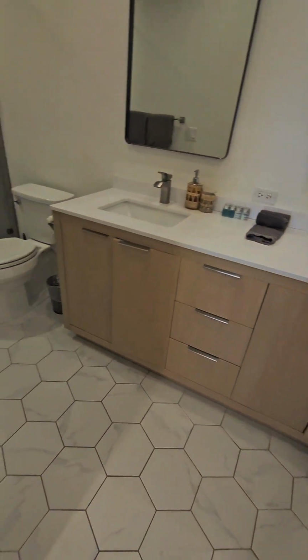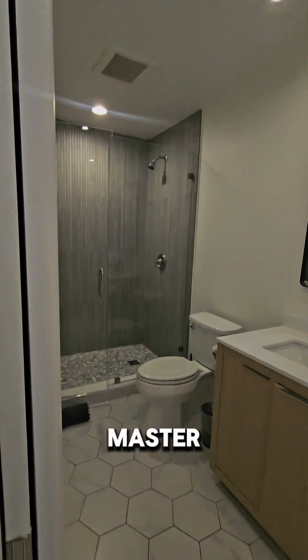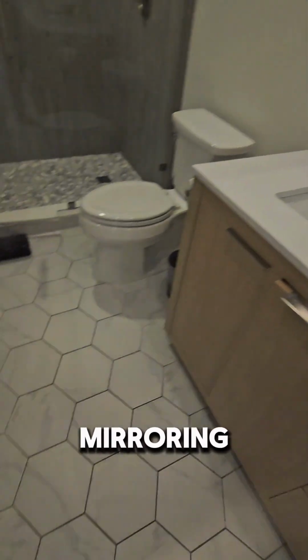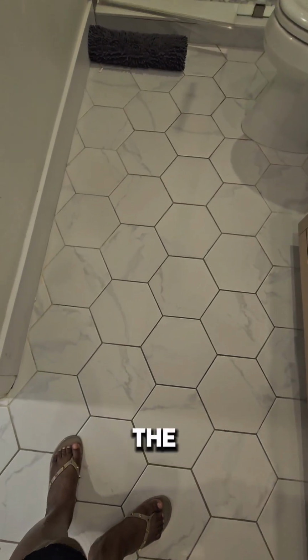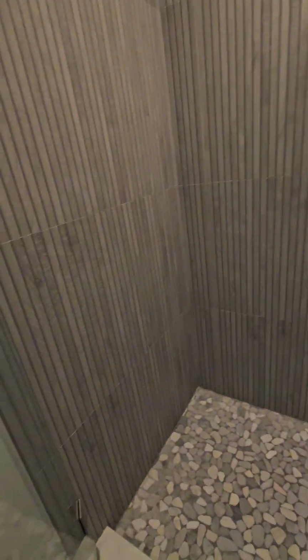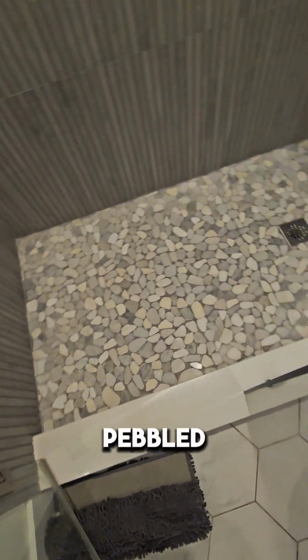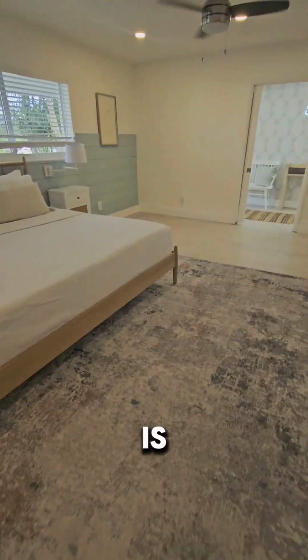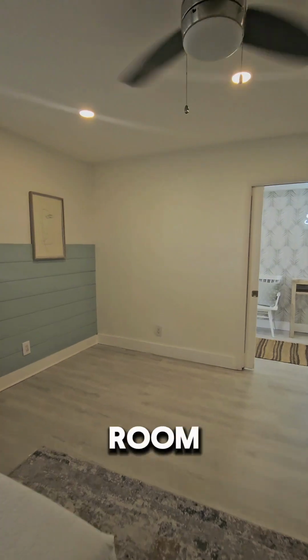Here in this very recently updated master bathroom, we have dual sinks, sleek lines with the mirroring, honeycomb on the tile, we have pebbled showers and textured additions to the wall. This is an exquisite master room. Peeks out onto the front of the home.